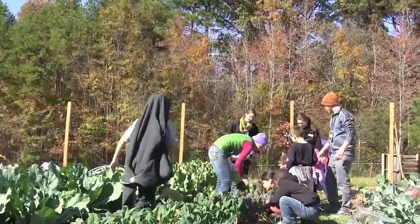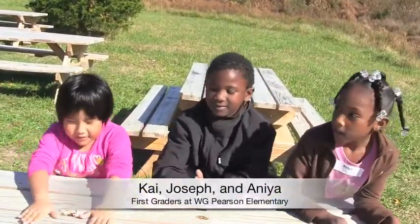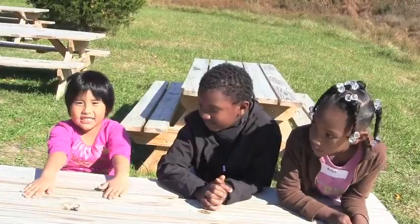And then we did a cooking lesson where we harvested the kale, we rinsed it, and made a kale apple salad. We pick some apples, then we cut the apple off and we have cheese.